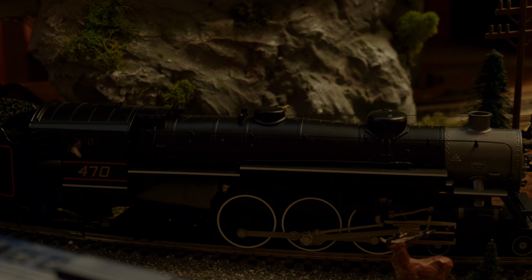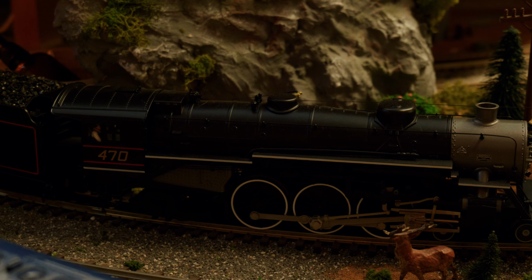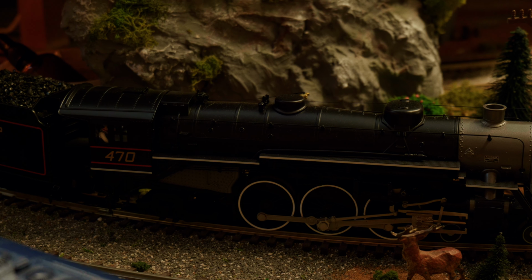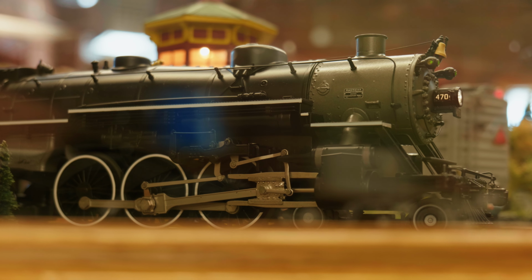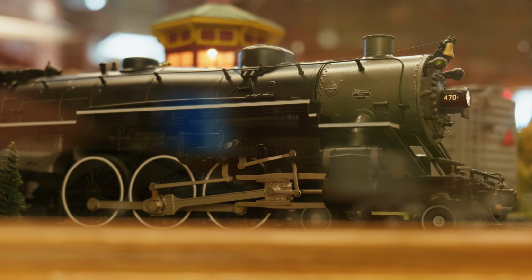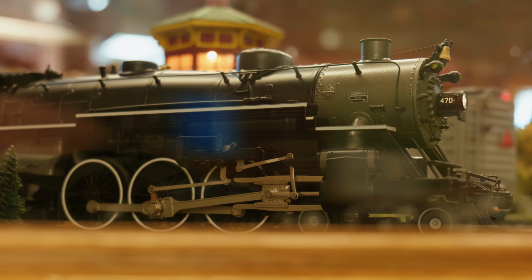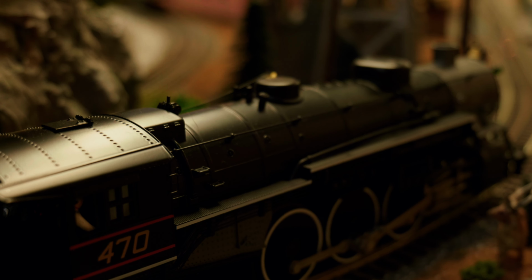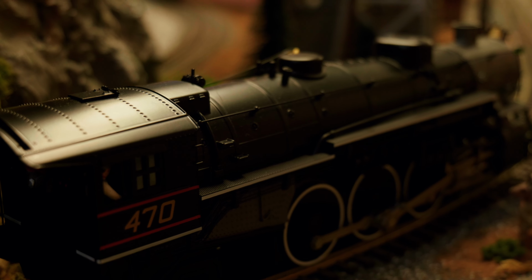So, first things first with the new USRA Heavy Pacific from MTH's Premier line, this model is not 100% accurate to the real USRA Heavy Pacific. And the model I have here, Maine Central number 470, wasn't actually a USRA product at all in the real world. And yet, since getting an accurate Maine Central C-3 class Pacific is unlikely, and MTH never claimed this to be such a model, an equivalent engine of roughly the same dimensions and lettering will do.